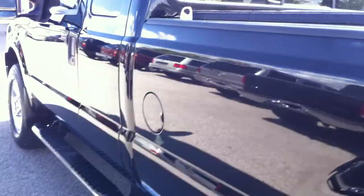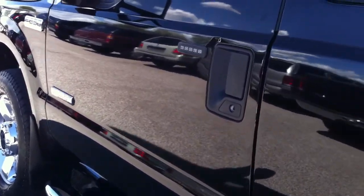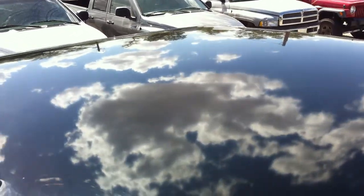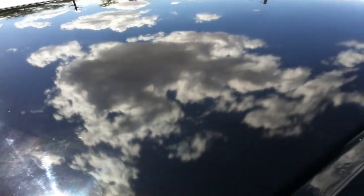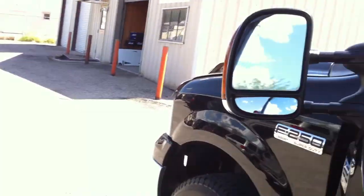I'm not going to say it's perfect cosmetically, but for a black truck, I don't want to use the P word, perfection, but for a black truck, I see a little ding right over the door handle there. It's pretty damn close. Here's your roof. I always worry about hail when I buy anything from the Midwest or Texas, and this doesn't have any of that.